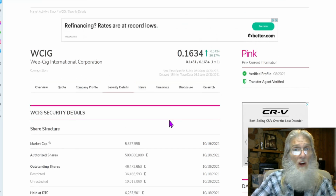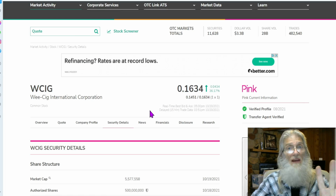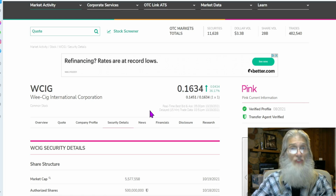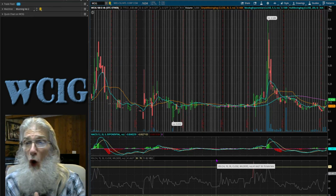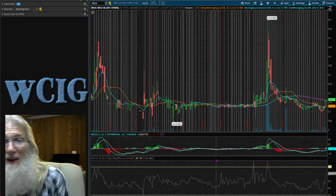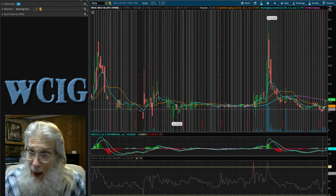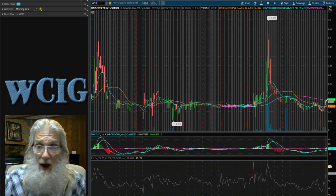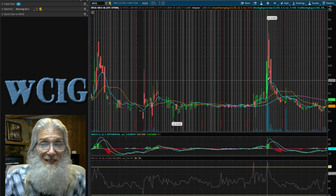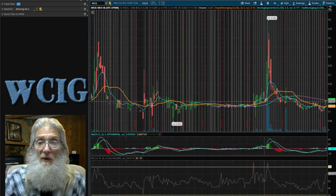So let's go take a look at the chart and see what it's showing for this news for the NFTs and all these artists coming out. Looking at WCIG on TOS, Thinkorswim, we are looking at the 6-month 4-hour chart. And we are way down here. The bump today, that 30%, is right there. And no, this is not February. No, this is not the stimulus month.